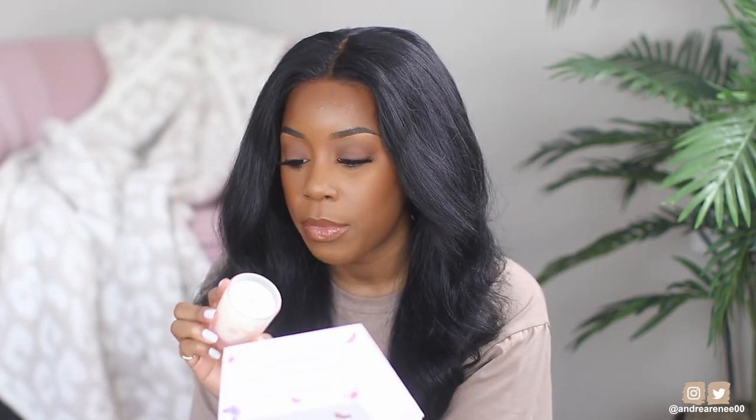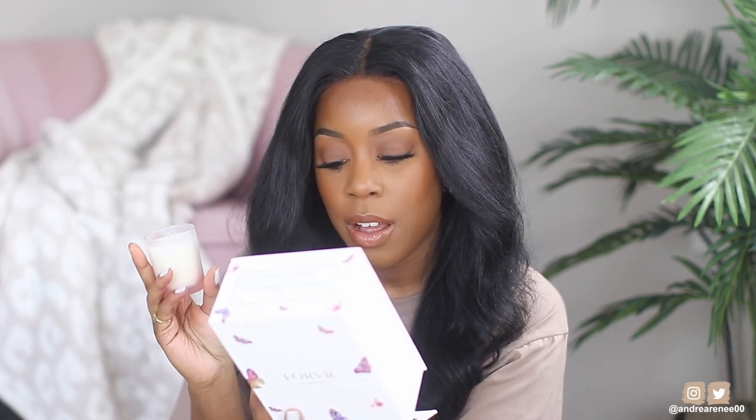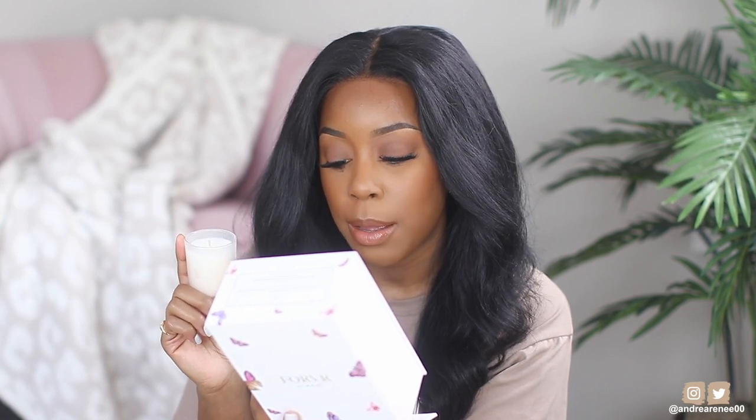But I already smelled these, and let me just say, Butterfly Effect is my favorite one out of all of them. It's so sweet, so smooth, so creamy. What are the notes of Butterfly Effect? Rose, berry, violet, jasmine, musk, amber, and sandalwood.